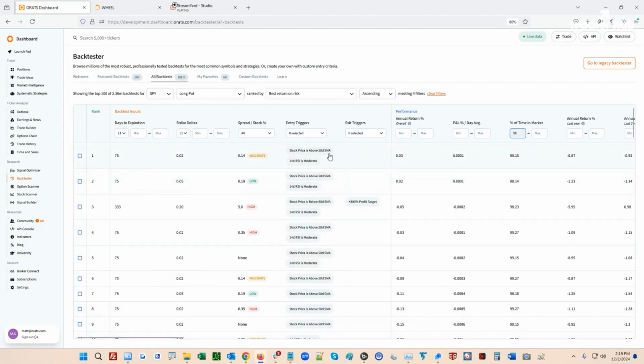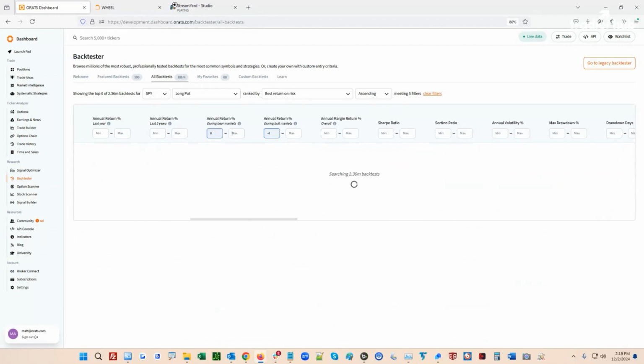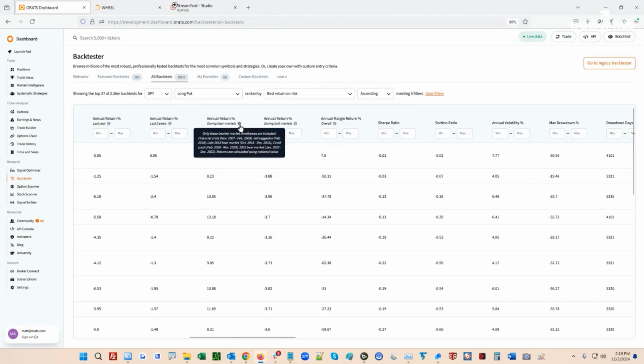Right. So this is a little bit more reasonable, but again, this is why this is such a great tool. In bear markets, you probably want more than 5%. I would want at least 8%, right? Yeah. So this bear market test is really cool. It looks at the financial crisis, it looks at Volmageddon, and it looks at the bear market of the end of 2018, and COVID. So it's really cool to be able to do that.